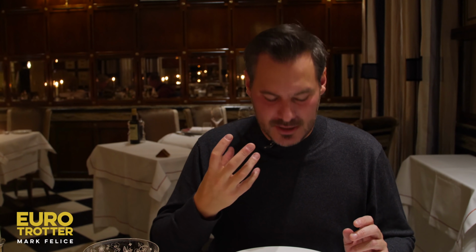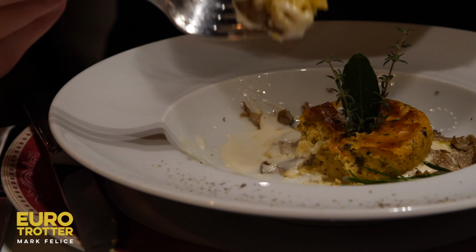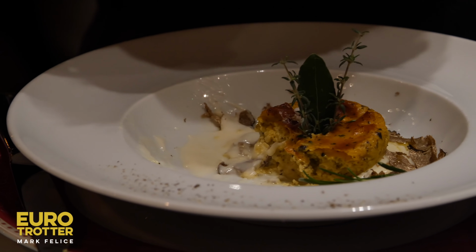The black truffle is absolutely earthy, woodsy. You get that nice, almost garlic hint to it. And then of course the flan just melts in your mouth. It's very light.